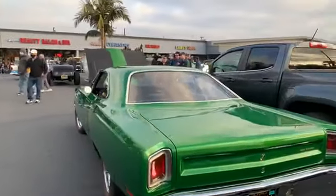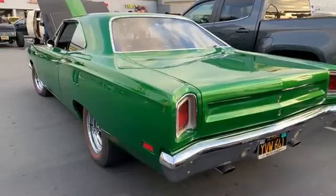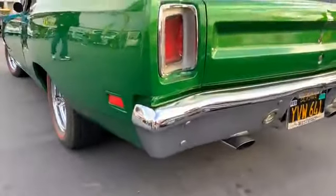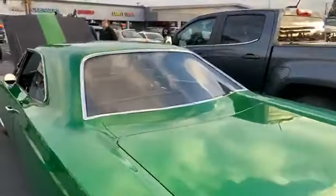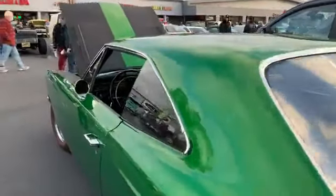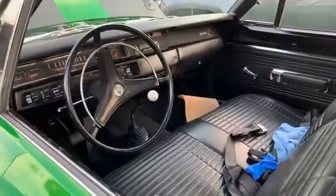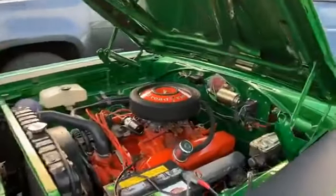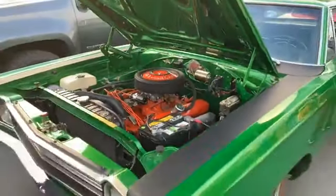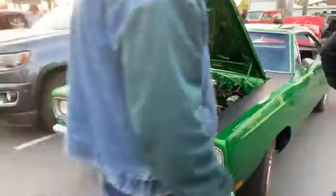Really nice Roadrunner right here, too. Wow. It's a really pretty color. Is this a Roadrunner? Yeah, it's really nice. Really nice Roadrunner. Manual. Yeah, you have to look at this. This one's really interesting. Yeah, good looking car.